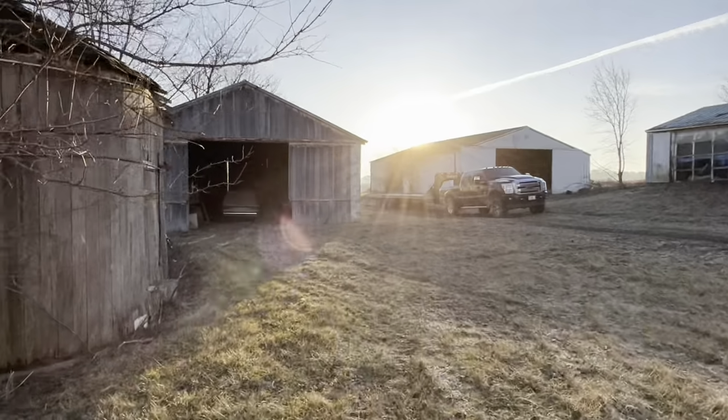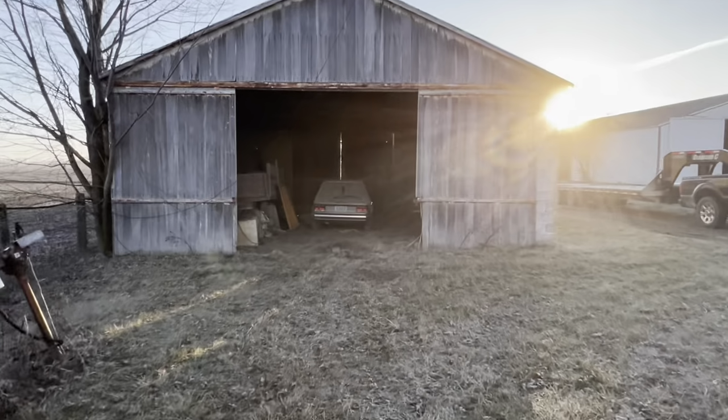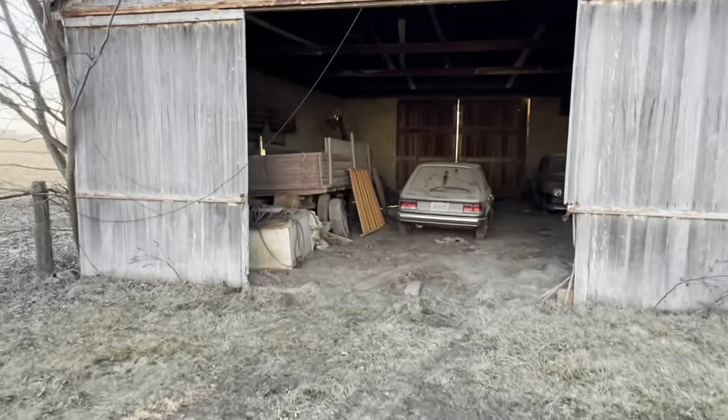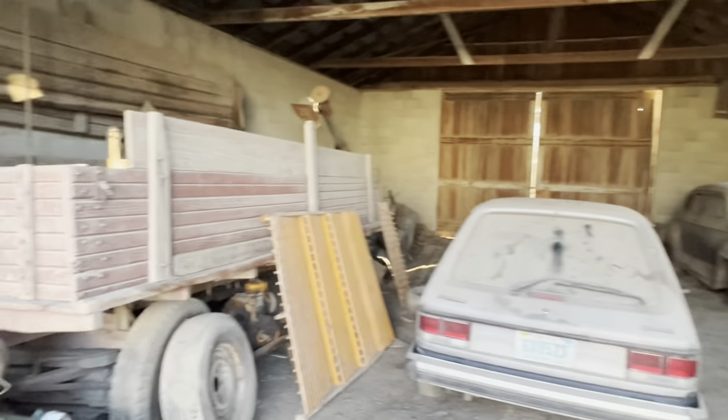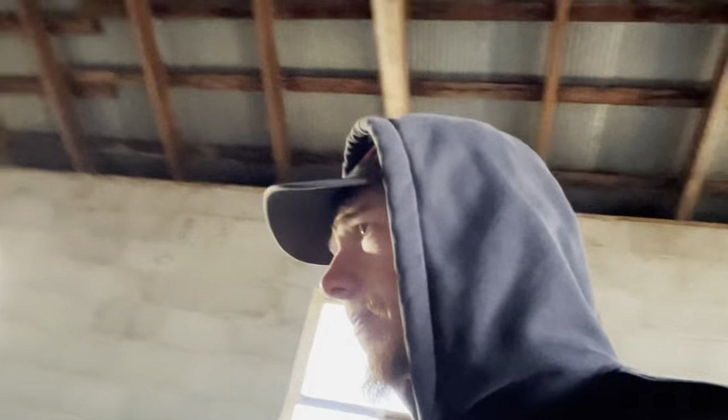In this barn over here though, we still got the cars in here and then the auger and the little wagon right there, which I'm gonna try to get all this out today. The cars will be the last thing to go because they're getting hauled straight to an auction. But this wagon, I'm gonna have to throw a bunch of stuff in it still. So that might be a last thing to go as well. So yeah, this barn, the only thing I've touched in here was the Grainovator that was right there. The rest, yeah, still in there.